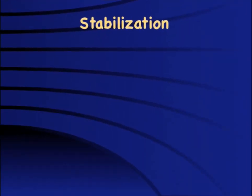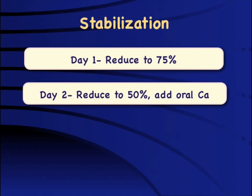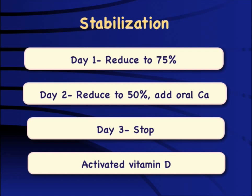Once the child is stabilized, we reduce the dose to around 75% on the next day, then reduce to 50% and add oral calcium. Day 3 we stop and start on activated vitamin D. Often we forget to start activated vitamin D, and that has significant implications as far as hypocalcemia is concerned.